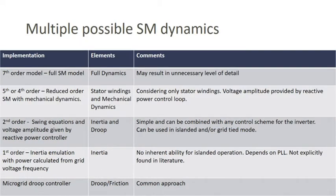So then the question comes down to what dynamics do you want to emulate within a synchronous machine? If you've got a synchronous machine, what dynamics do we want to emulate? Because now we can actually pick and choose what dynamics are useful, what dynamics do we want to dismiss, what can we create a grid from, and what can we get away with. So there's a variety of orders of the synchronous machine that you can incorporate within the inverter behavior.